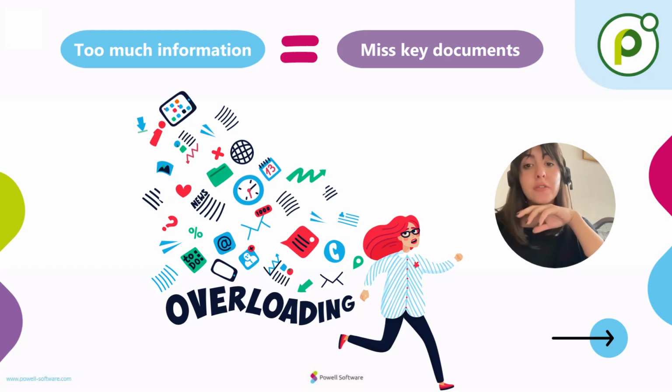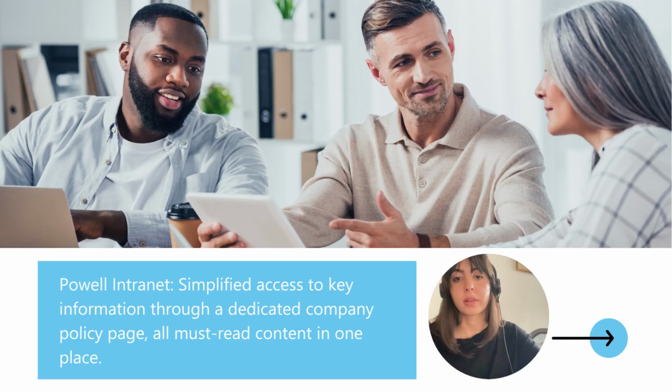Absolutely. With the sheer volume of information being shared these days, employees can easily miss key documents such as company policies and regulations. Even the capabilities of SharePoint document management are not enough to solve the problem. For this reason, companies need a way to highlight must-read content on the intranet to keep employees informed and aware of current policies and procedures.